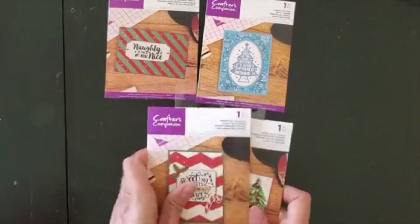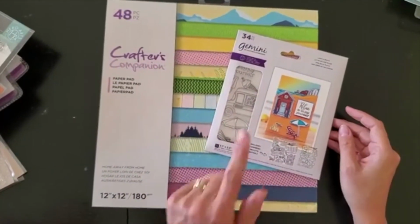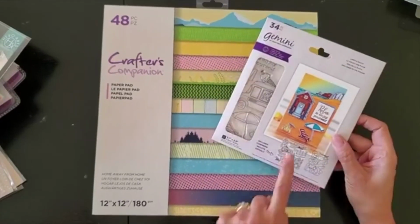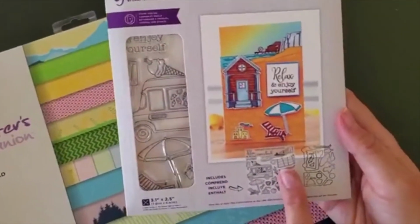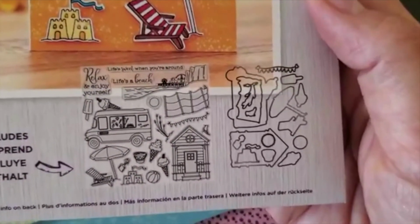Beyond that, some other fun new stuff. There is a whole staycation line. I only have 2 pieces here, but it is a big line with 4 different stamp and die collections. So you're going to get the stamps and the dies. As you can see, there's the dies. They're very nice and intricate. One is beach, there's road trip, like a camper, camping. There's some fun stuff. If you go to our website, you will see all the different flavors.